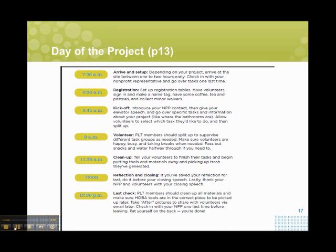At around 8:30, 8:45, registration will begin. Set up the registration tables, have volunteers sign in and make a name tag, have some coffee, tea, and pastries, and collect minor waivers. Again, the minor waivers will be available on the BeTheChangeDay.org resources page and will also be sent to you with your sign-in sheet, or available with your sign-in sheet on HOT.